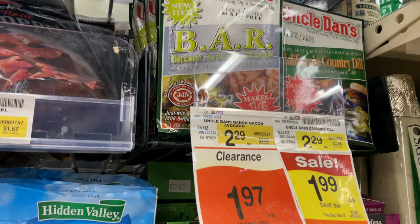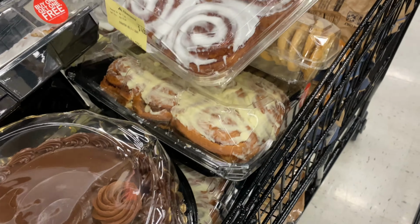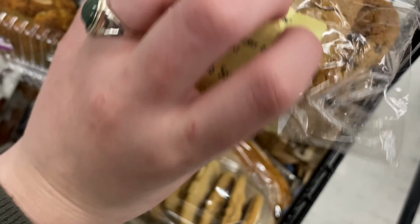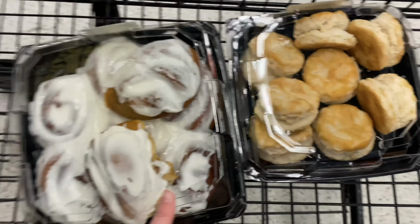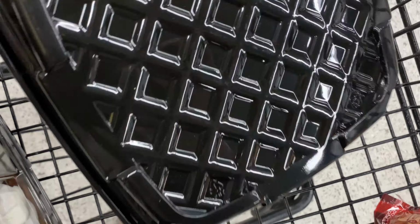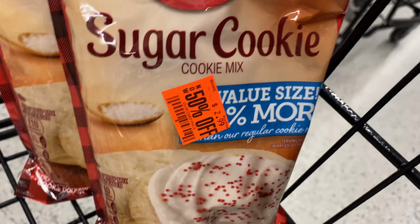There were also a few random things that I found on shelves that were on clearance that happened to not be with the regular clearance items in the back, and so that was nice to find as well. And then they also had this massive cart just filled with bakery items that were on clearance. So I took a peek around to see if any of these items looked good, and I ended up finding some biscuits and some cinnamon rolls that were a really good deal, and we ended up having biscuits and gravy and cinnamon rolls for breakfast the next day, and it was delicious.